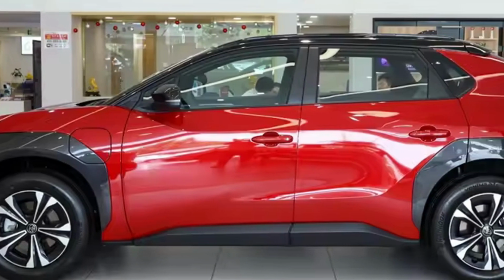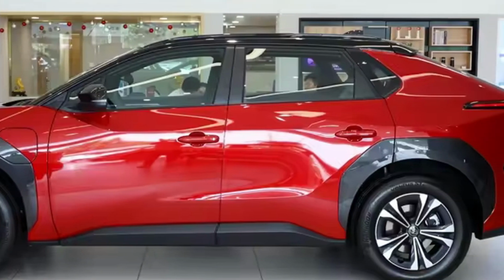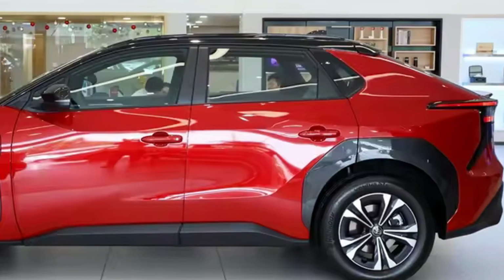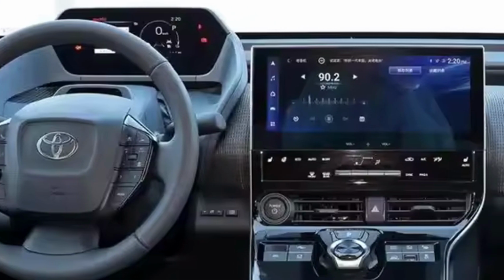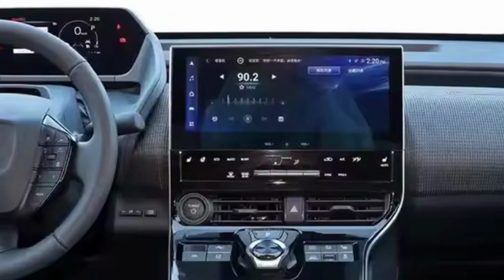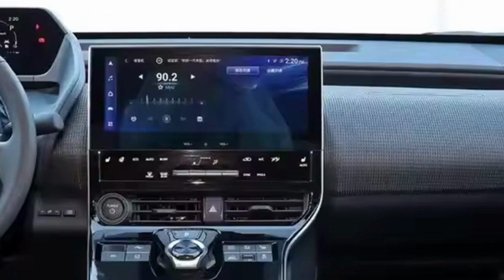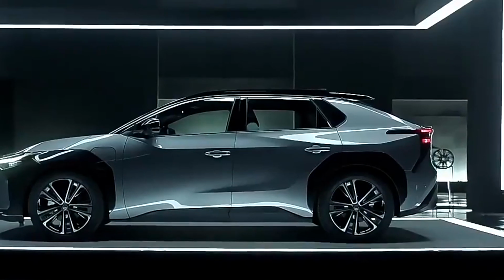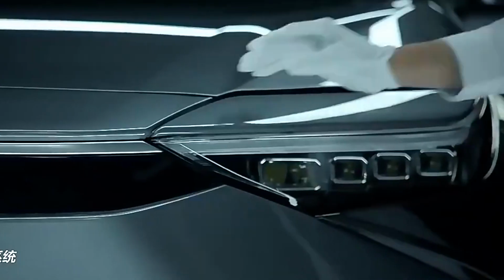So realistically, what kind of range should someone expect from the BZ4X? Well, it depends. How do you drive? City driving, lots of stop and go, you'll probably get closer to those EPA numbers. Right. Highway driving, maybe a bit less. Cold weather, battery performance takes a dip. And of course, with a lead foot, range goes down. Makes sense. So many factors to consider. It's not as simple as just looking at a single number, unfortunately.